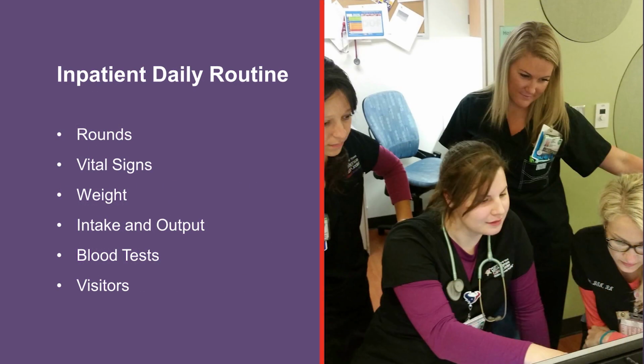Here are some things to expect when your child is admitted to the inpatient unit. Each day, the healthcare team will come to the room to examine your child, review information, such as vital signs and blood test results, and make a plan of care. This is called bedside rounds. We encourage patients and families to participate in bedside rounds.